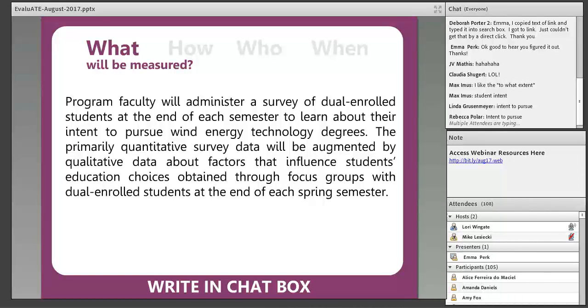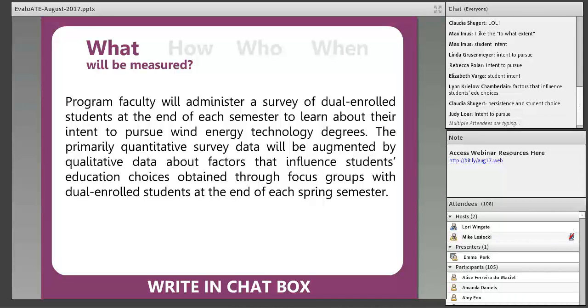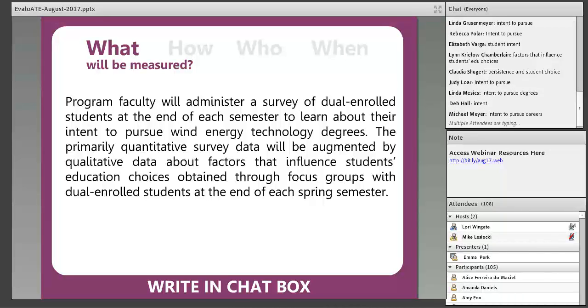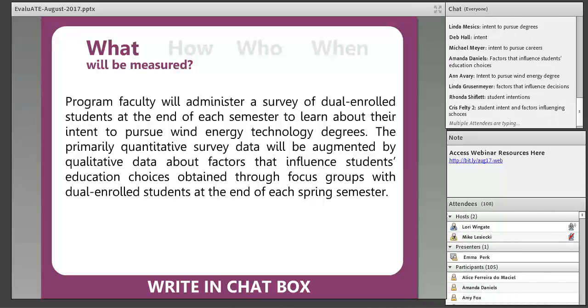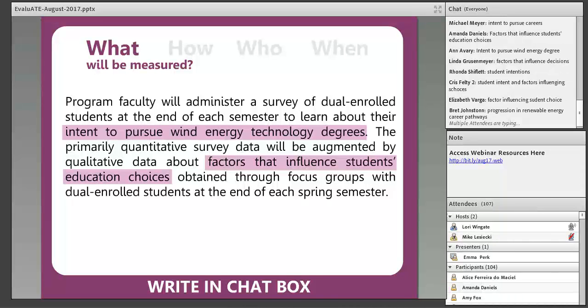Okay, here we go. Max says student intent. Linda also echoed that, intent to pursue certain degrees. Judy's also, a lot of people are honing in on that intent to pursue the degrees. Yep. Amanda's adding in factors that influence students' education choices. Yep, exactly. So it's pretty clear. If we really pick this apart, what will be measured are the intent to pursue those degrees and the factors that influence their education choices.